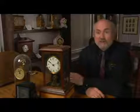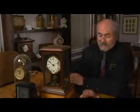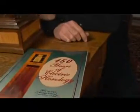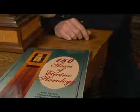While most electric clocks, and certainly battery-operated clocks, are too new and too common to be of interest to clock collectors, there are early electrically powered clocks which can be quite valuable and quite interesting to collect and to own. Good book here, 150 Years of Electric Horology, tells us a lot about some of those early ones if you need a background lesson on some of these things.